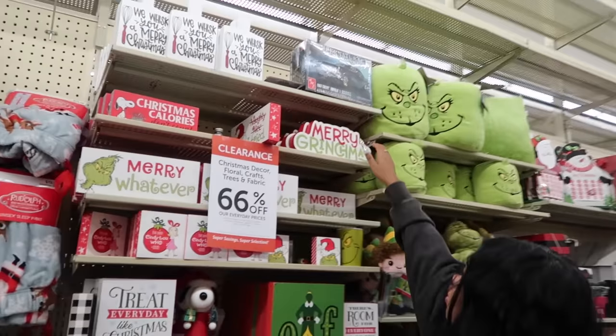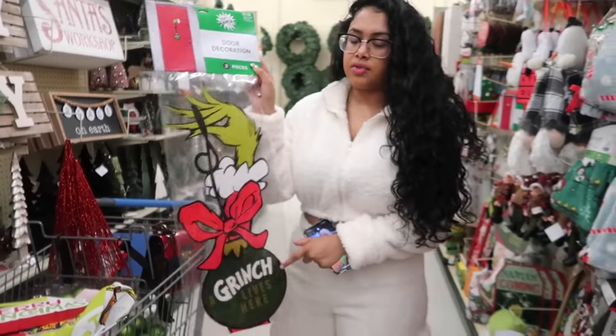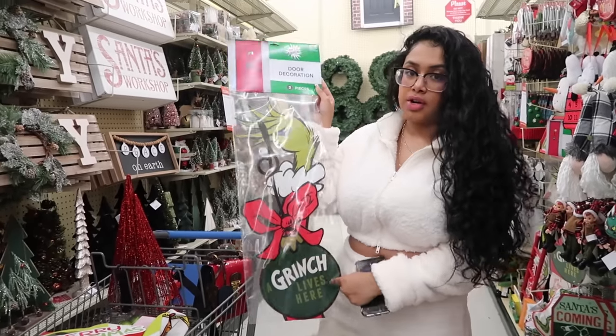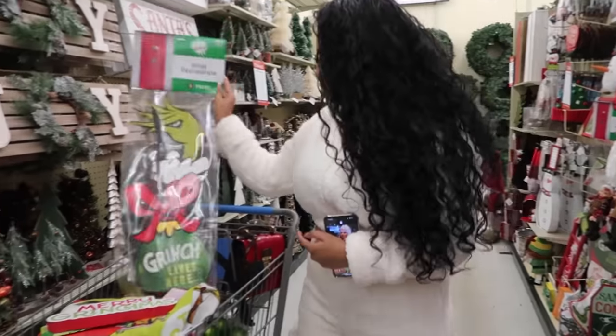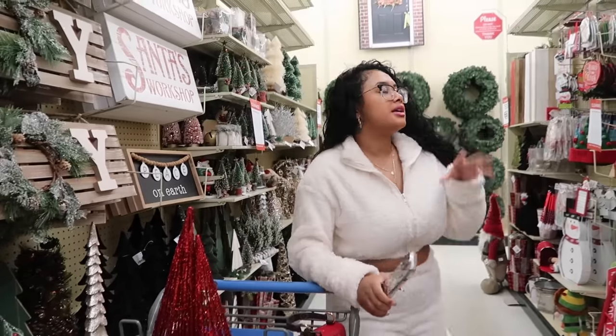Put this on, yes. By your cookie jar? Yes. Or do you like Merry whatever? Merry Grinchmas. Alright, so we got this for the door decoration. It says a Grinch lives here. And then, yeah, Merry Grinchmas. It looked like a lot, but we ain't seen a lot like that we want to take home with you.